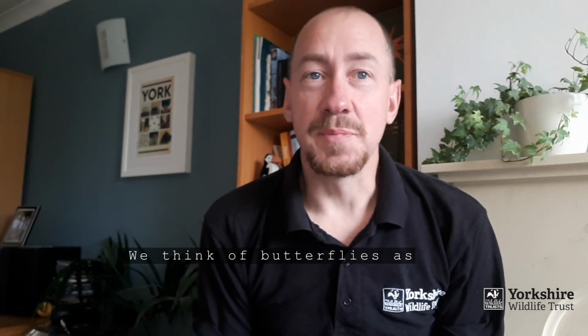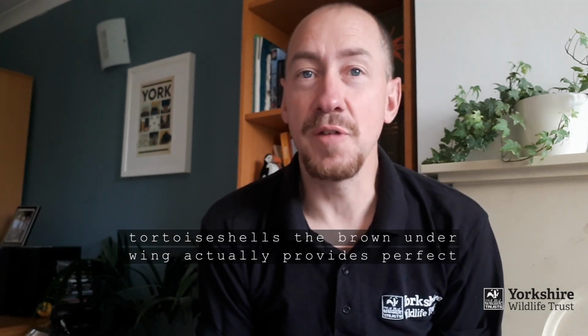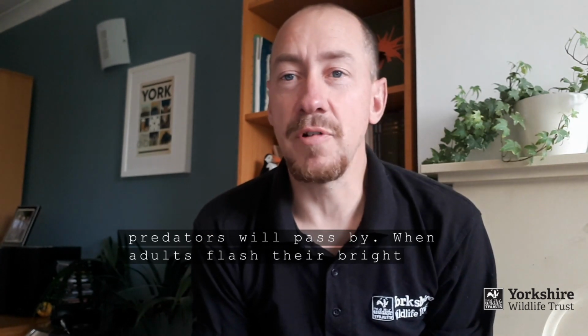There are so many amazing things about small tortoiseshell butterflies. We think of butterflies as being colourful and pretty, but these patterns and colours are actually doing a really important job. The underside of most butterflies is dull and often brown or grey. For small tortoiseshells, the brown underwing actually provides perfect camouflage, making them look like a dead leaf so that predators will pass by. When adults flash their bright orange wings, they can scare predators off too.